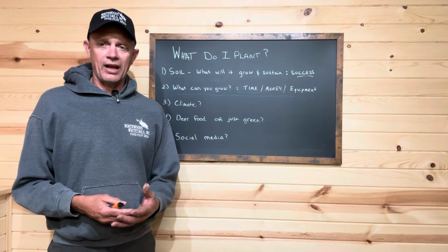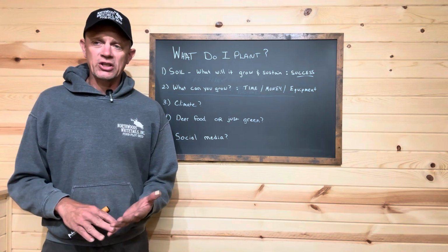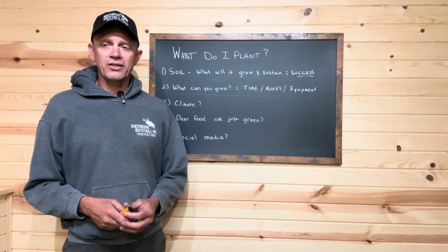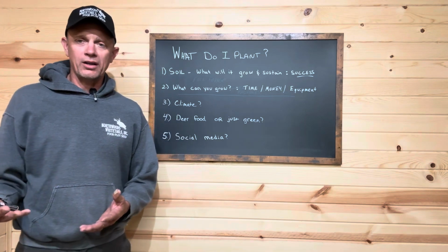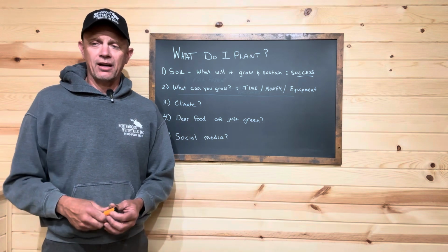What equipment do you have? Are you no-tilling? Are you using hand tools? Do you have a limited budget? Do you have limited time? Do you only get to your property once a month? Okay, so maybe we don't want to use something like a perennial that's going to need to be mowed because you just can't be there to take care of it.